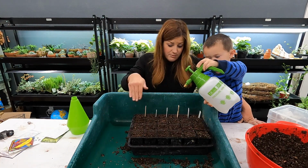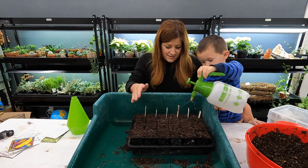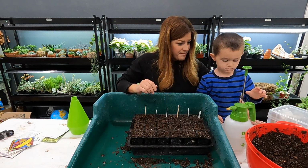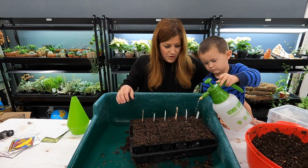You can hold the button down. Yeah, just like that. Great job. Okay, I think I need to pump it up more. Like this. This is how you pump it up. You can do that if you want. Up and down, up and down. Oh yeah, that's some good action there.